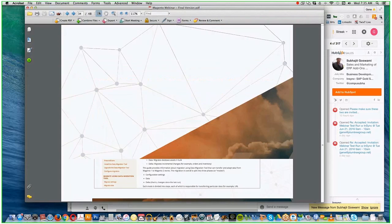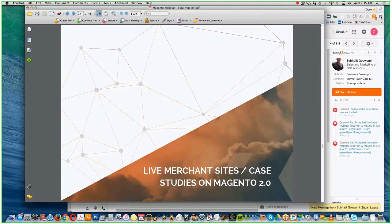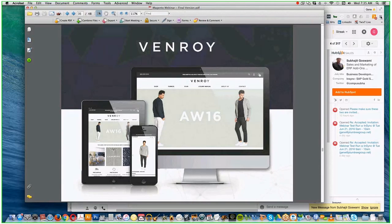Now, having provided all this information, we will move forward to talk about some live merchant sites and case studies on Magento 2.0. So now, with the idea of giving all of you some references related to sites that have successfully achieved their business goals through Magento 2.0, CommerceBlend has decided to showcase the following cases.